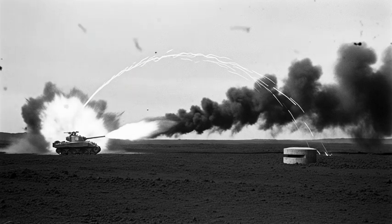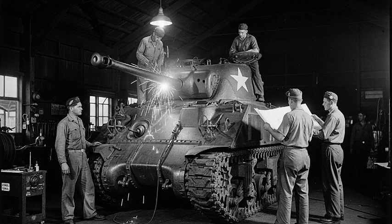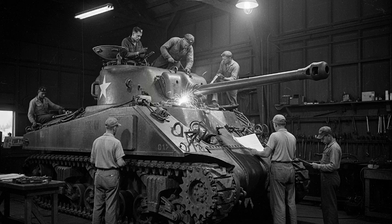"People ask if I'm proud of what we did. Pride isn't the right word. We did a terrible job that had to be done. Those tanks saved Marine lives. That's enough." The men who designed, built, and used these machines have almost all passed into history.